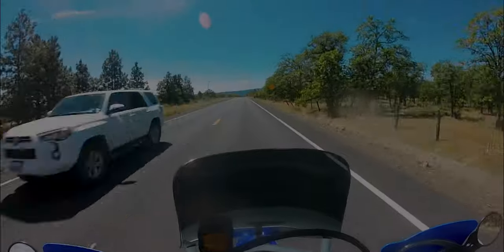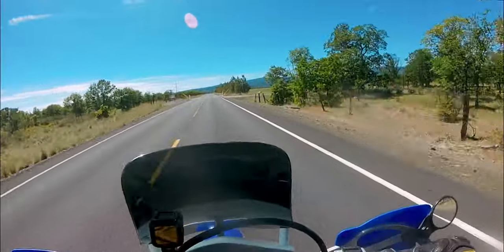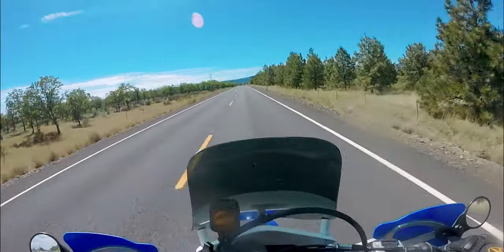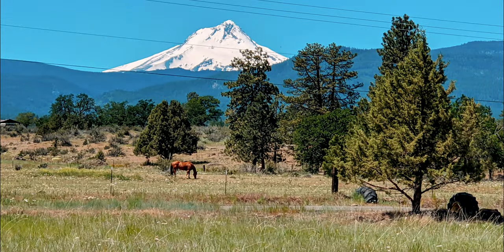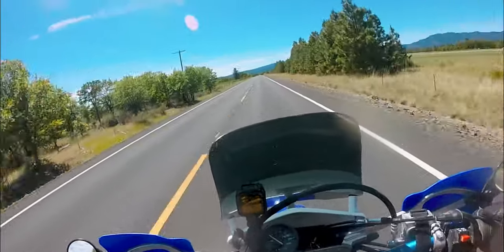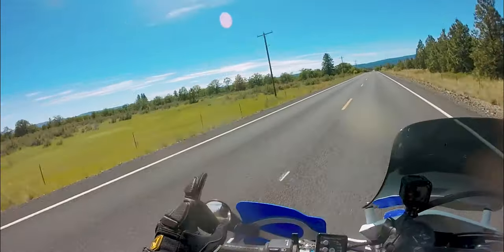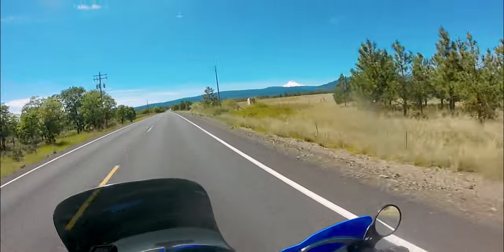Well, I hope you enjoyed those lawnmower races. That was something unique and different. And now we're riding back to camp with this beautiful view of the mountain. So some of the other guys are taking a little different route back, a little more difficult trail. I'm just cruising back to camp. See Mount Jefferson off that way. That's Mount Hood.